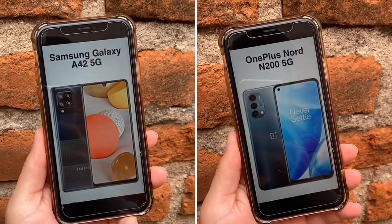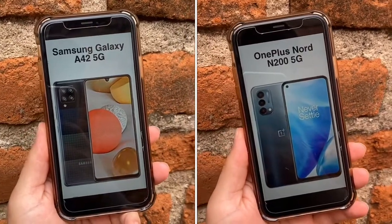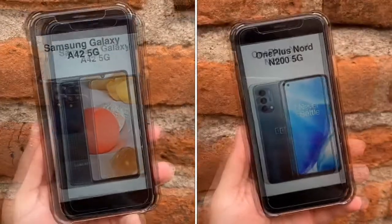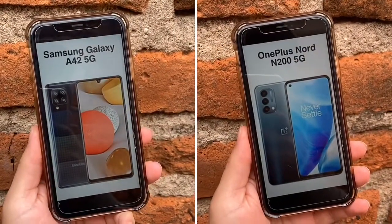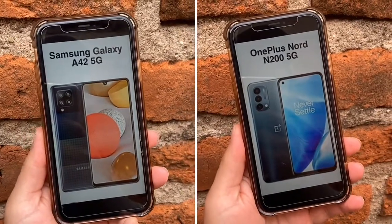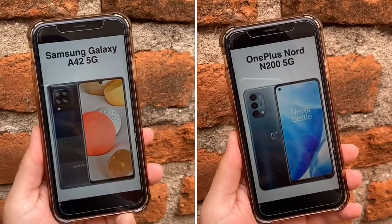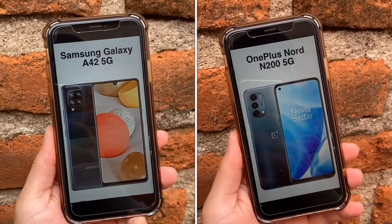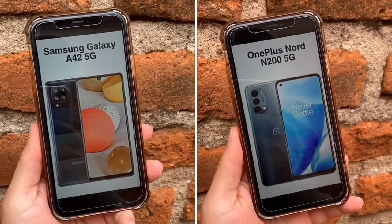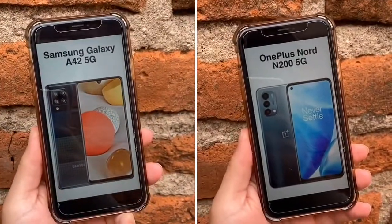What are my thoughts, opinions after comparing the specs of these two devices? Well, price-wise and value-wise, the N200 goes a long way if you want a 5G phone. It does everything that you need it to do, and it has that nice 90 hertz refresh rate. It just has everything, especially if you like stock Android, it goes a long way. And the price point for free to $240, you really can't beat that. And the phone looks pretty nice too. It looks like a OnePlus 9, which is a flagship.